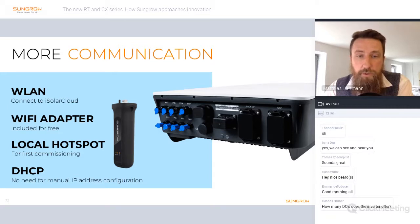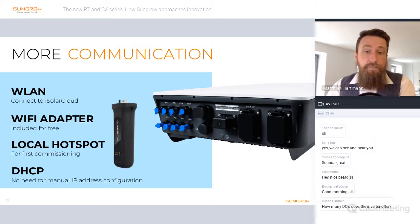With other inverters, we got Bluetooth integrated, but usually you would only use Bluetooth once for commissioning, and then you wouldn't use it anymore. So we would integrate technology, and you would pay for technology for a one-time use. And we thought it's maybe a better idea to switch to Wi-Fi, because the Wi-Fi adapter, once you have completed the commissioning, you can use it to connect the inverter to the internet and to iSolar Cloud, our free of charge monitoring. So it's much added value compared to Bluetooth only. And I think at least for residential applications, it's the right way to go.